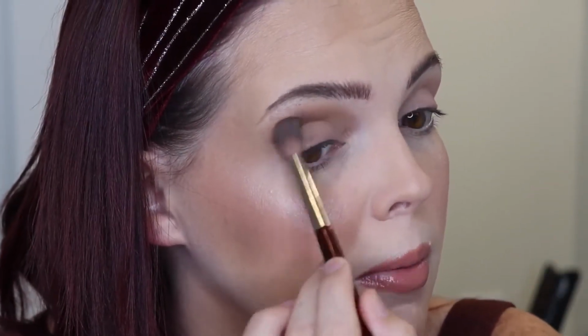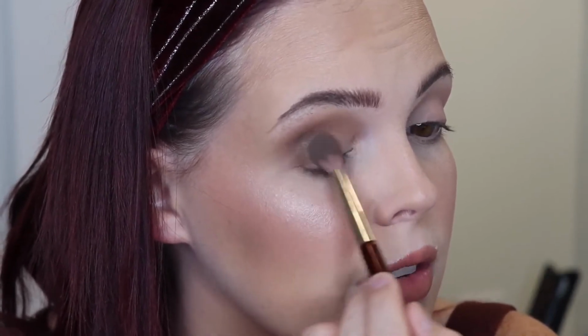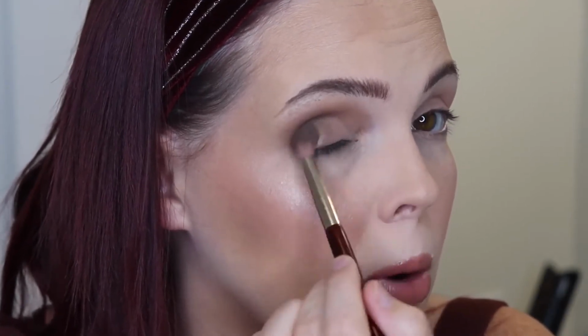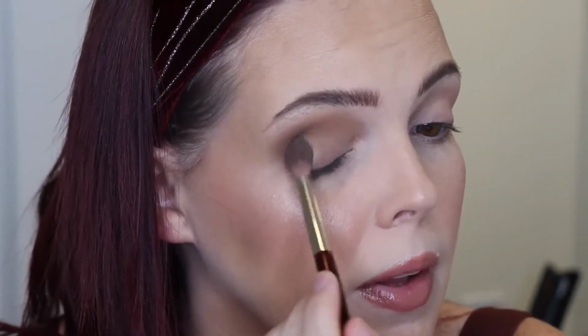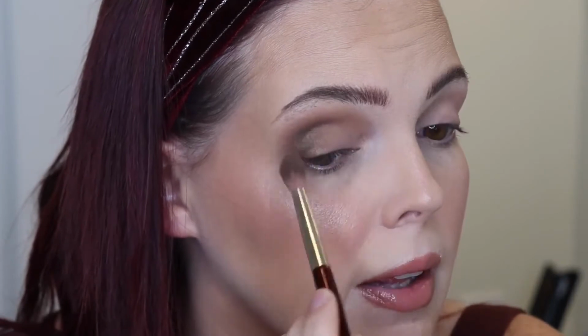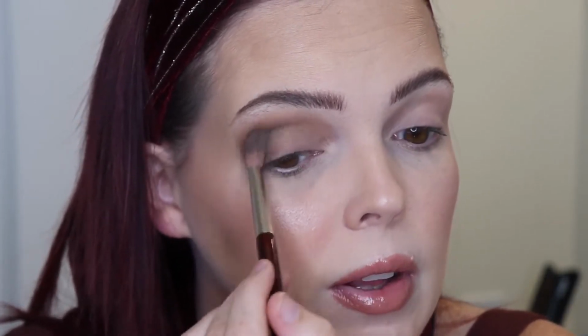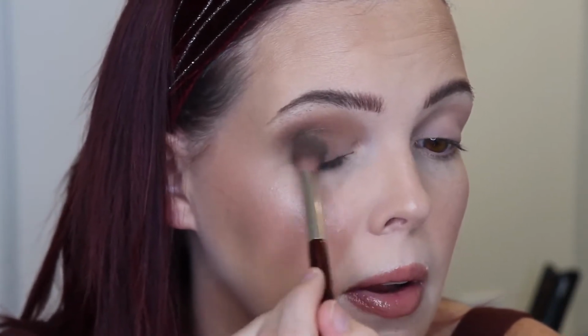And even with a brush like this, it's picking up quite nicely, which is good because sometimes these metallic-y shades don't pick up as well on a crease brush like this. Usually people will pick them up more with a shader brush, but that is looking decent. Okay. So let's go ahead and keep building that up. I don't want to take it too much over here. I really want to focus it on this part of my eye, just slightly over there. Ooh, that's really pretty. That is pretty. Isn't that pretty? Look at that. Super, super pretty.